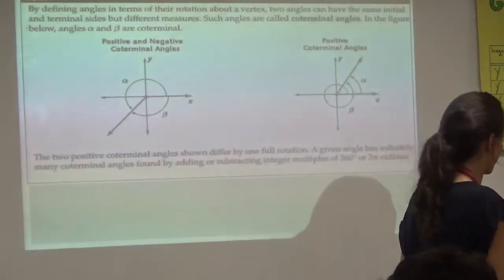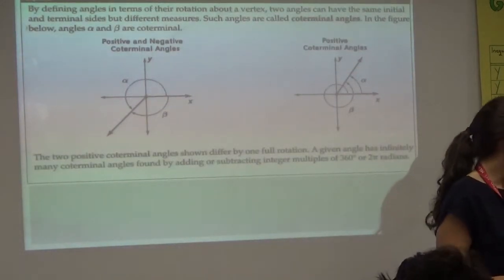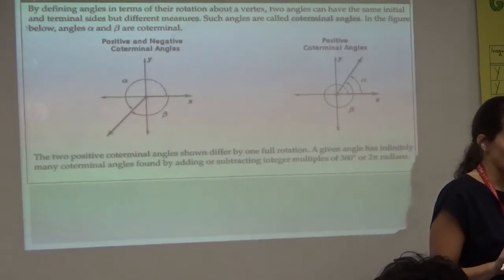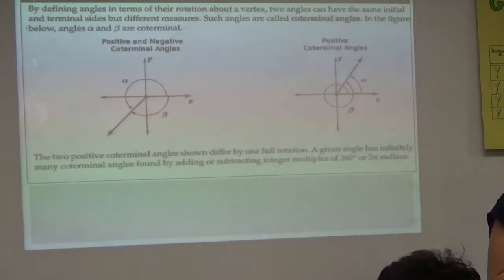Okay, so let's figure out what a coterminal angle is. I'm going to push us ahead, hopefully a little quicker, because instead of doing just normal practice today, I've designed a little game for us to try out that we did in most of my first classes today. We had time to get to it, and they seemed to like it. So we're going to try to get there. So let's talk about what a coterminal angle is.